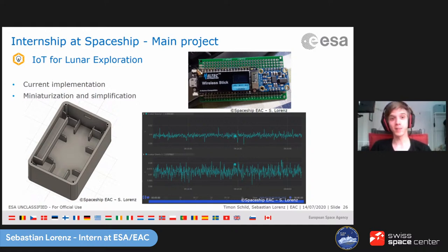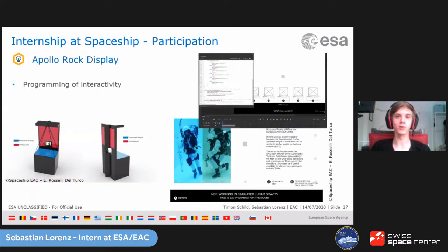Now, in terms of contribution to other projects, I was actually able to participate in quite a lot of other interns' projects, whether it was testing specific features, implementing a specific feature, or every now and then just idea finding. I want to highlight one specific project by a colleague of mine. She is designing a display for a moon rock that was collected by Apollo 16. A sketch of the display you can see in the bottom left here. It will be located in the entrance hall of the European Astronaut Center, and it will feature a sort of interactive display with information about the rock and the mission and also about the European Astronaut Center. One of those pages you can see in the bottom right here, about the neutral buoyancy facility.